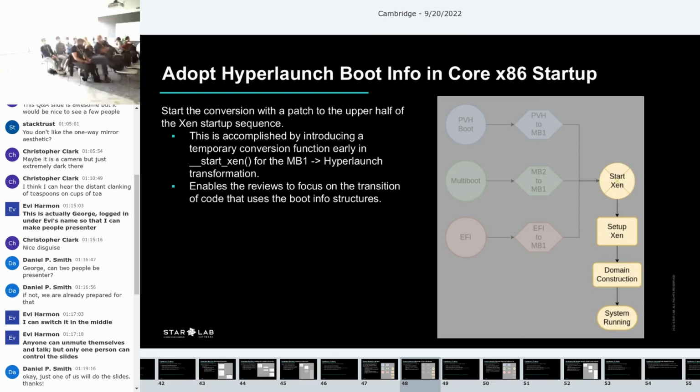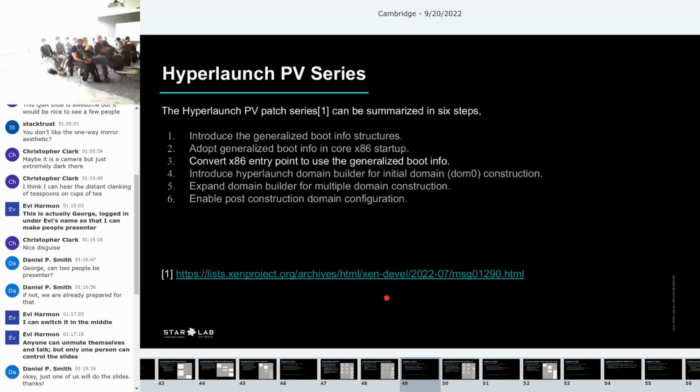Once we had that, we needed to step back and look at the entry points: did we want to leave this MB1 transition in the code or not? And the decision was no, we want to unify this all the way through, so that we don't have multiple different structurings of the boot information. So we also pushed down into the entry points to get all of them converted over to, instead of constructing MB1 structures, construct the new boot domain structures, or the Hyperlaunch structures.